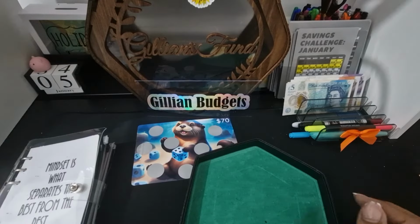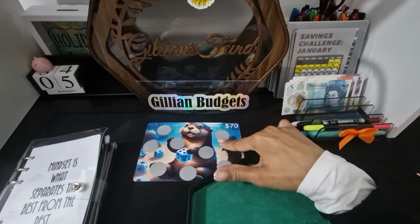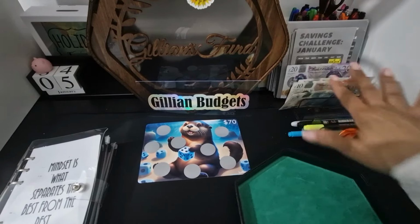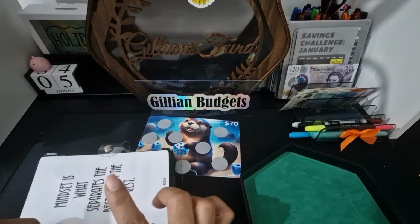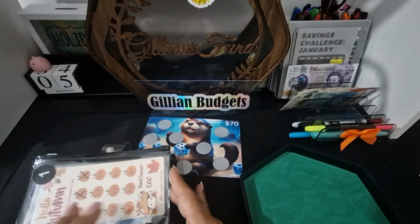Bear with me. Right, so I've taken £70 instead. So we'll just do £70. So I'll put the £20 over there for now. So we just use that £70. We're going to do the same thing that we did the last time. I don't know how much these are, but what I am going to do is round it down to the nearest five, because some of them don't take coins.